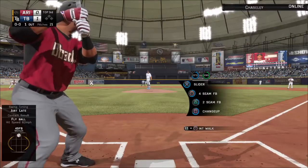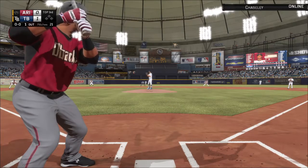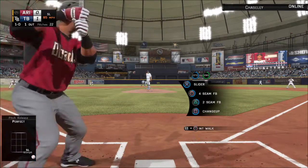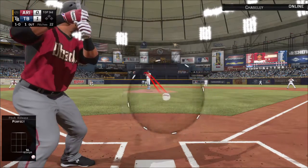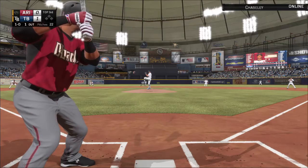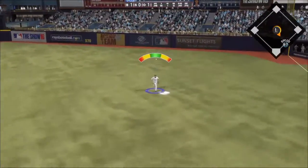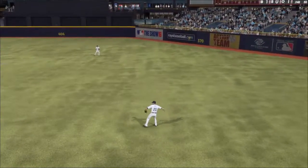Striding into the box, Gene Segura, as he'll get his first opportunity in this one. And that misses low and away, ball 1. 1 out, nobody on. Heading out toward shallow right. Souza is under it, 2 gone.